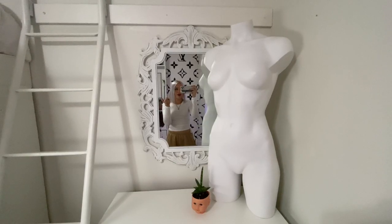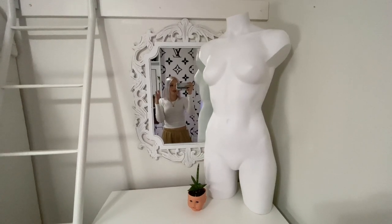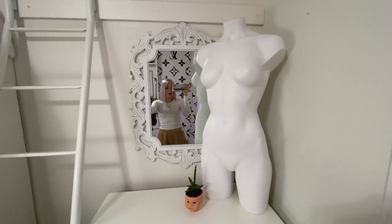This mirror I got a few rooms ago, so I can't remember where I got it from, but probably TJ Maxx. And this little baby planter, I put a tutorial if you want to make one yourself on TikTok. I got a couple comments about that.